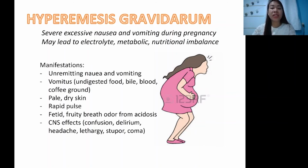Ang problem natin dyan, kung tuloy-tuloy, pwedeng manghina ang mother at magkaroon siya ng imbalance sa nutrition, sa electrolytes, at saka sa ibang metabolites niya. So, what are the different signs and symptoms? Sabi niya, unremitting, hindi tumitigil na pagsusuka. And then, the vomitus may contain already undigested food, bile, or even blood that is coffee ground. Nagkakaroon na ng pallor. Siyempre, magiging anemic ka na, suka ka ng suka.